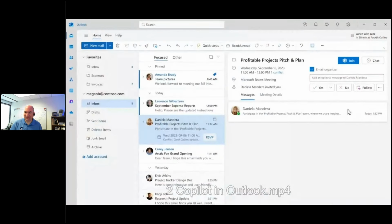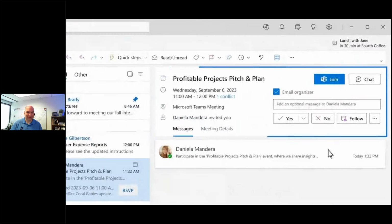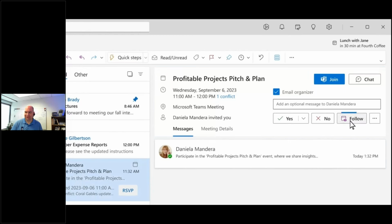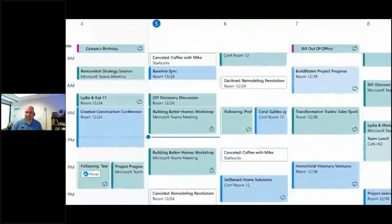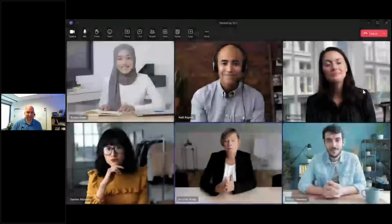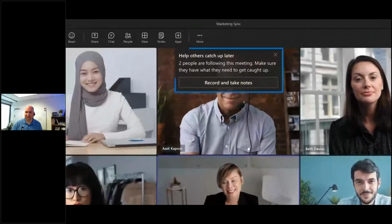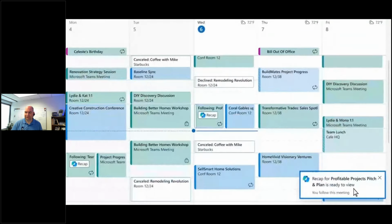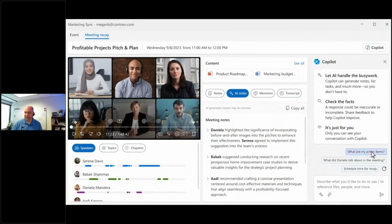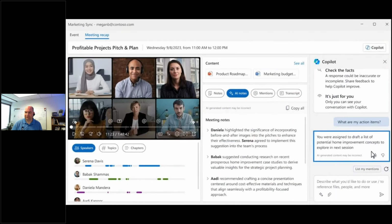Copilot in Outlook can help you prioritize your time and stay on top of meetings. Here you've been invited to a meeting that conflicts with the meeting you're planning to attend. Clearly, you can only attend one. From the meeting invite, you can choose to RSVP with Follow. Switching over to your calendar, you can see that you're now following this meeting. Once the meeting starts on Teams, the organizer will receive a notification to record the meeting because someone is following it. Now, after the meeting is done and the recording is ready, Copilot will notify you that the meeting recap is ready for you to review. You can then ask Copilot some questions about the meeting, like, summarize this meeting, or are there any action items for me? That way you can stay on top of things as if you were present during the meeting.